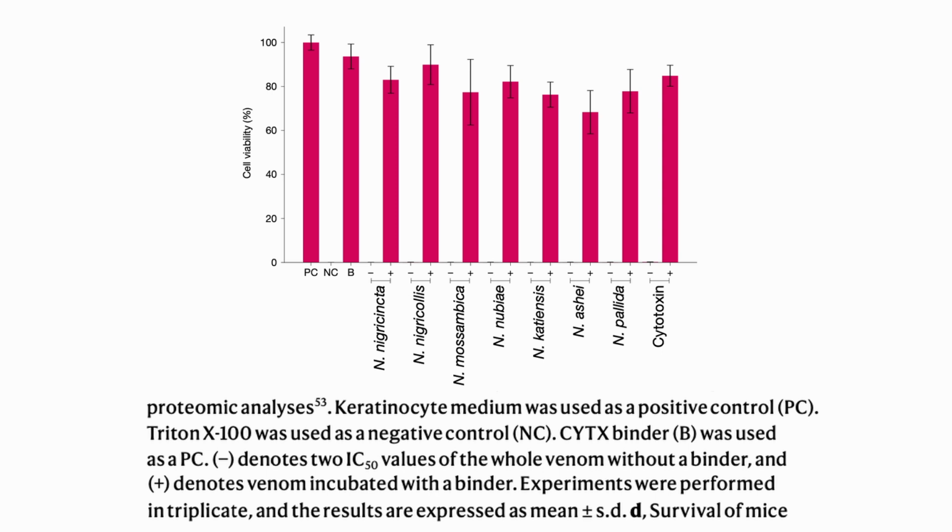Then they show each of the Naja venoms that were assessed without and with the binder. Without the binder, we see no viability, and with the binder, we're seeing about 70 to 90% viability. Quite a stark difference, which is implying that the Cytox binder is working.